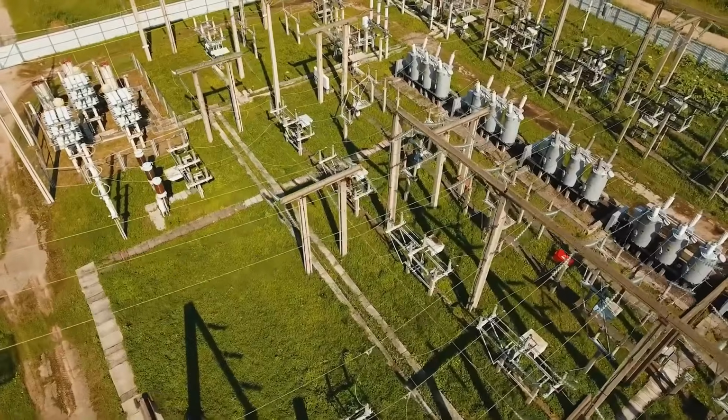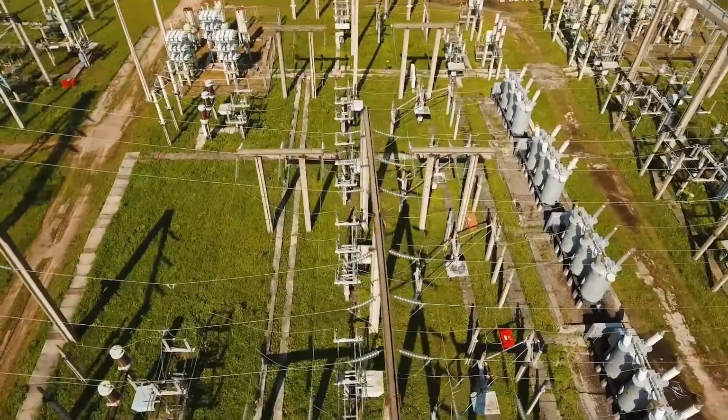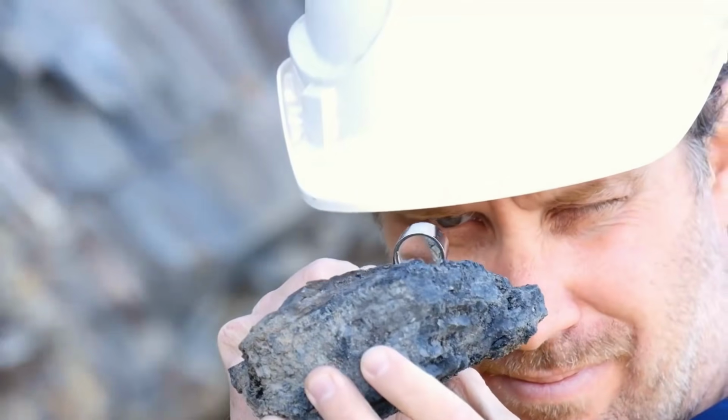The figures were almost missed, as they were found at a location that had been designated for an electrical substation, a completely accidental discovery.